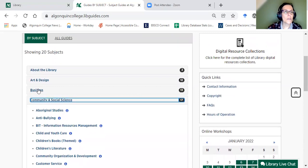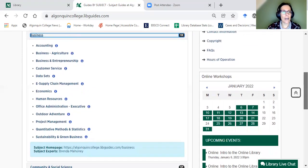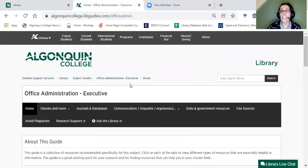Okay, so I'm just going to go into business and we'll look at a guide. So these are the different guides that we would have under business. So I'm going to go into the office administration guide just as an example of what we might have. Okay, so again, the idea we were thinking is, what do students want to know that the library has?